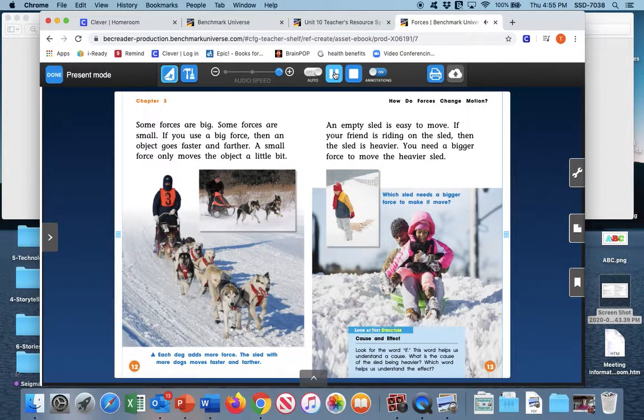Look at text structure. Cause and effect. Look for the word so. Just looking here, we see that this boy is pulling an empty sled with nobody on it. That's going to be easier to pull than this one that has people on it. It's going to be harder to get it to move. Okay.